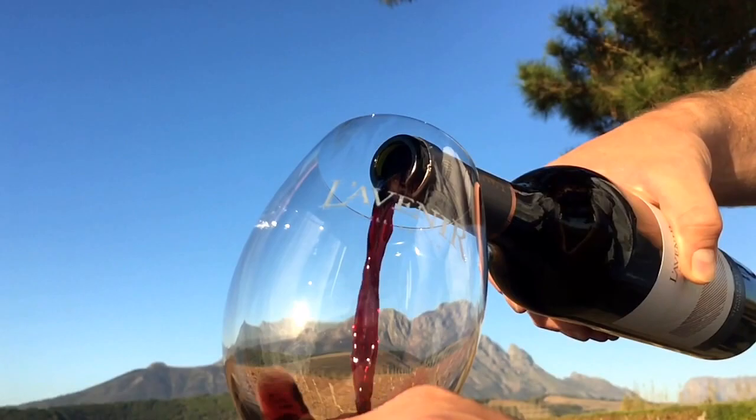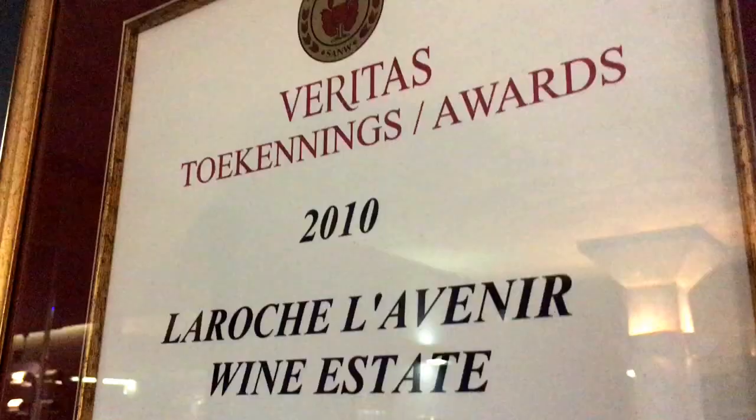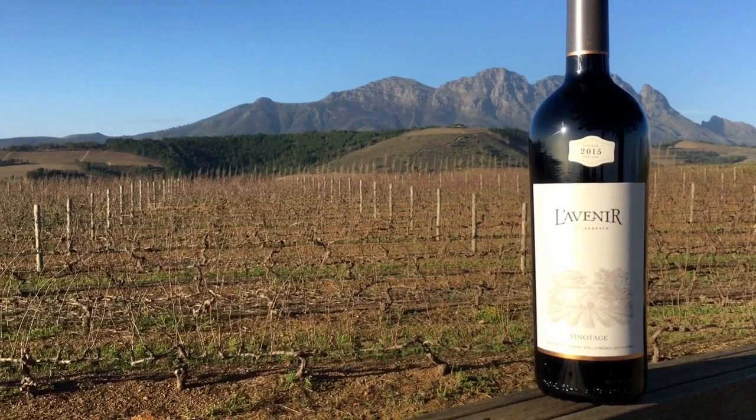Now for my favorite part, tasting the wine. When talking about the provenance Pinotage, I really get excited. This is a wine that put Avenir on the map, but also Pinotage in general for the South African industry. It's a great introduction into premium Pinotage, and it's also been farmed here on the farm from 8 different sites, different blocks. It's definitely a great food pairing wine.